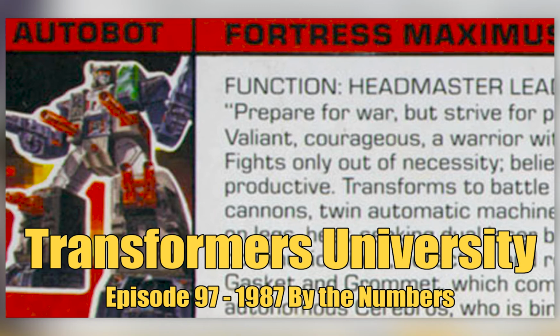In fact, there are 1, 2, 3, 4, 5, 6, 7, 8, 9, 10, 11 characters with a 10 in courage, and then another 7 with a 9 in courage. There's only one character under 6, and that would be Searchlight with a 4. Everyone else has 6 or higher.